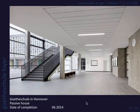I try and use a very small palette of materials and colors. So here we've got tiles on the floor and fairface concrete. I've seen some fairface concrete here in Koblenz as well.